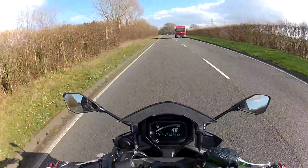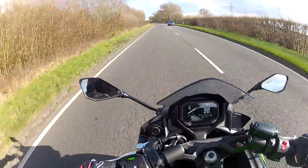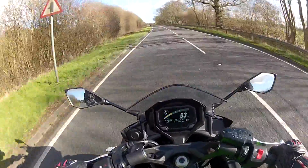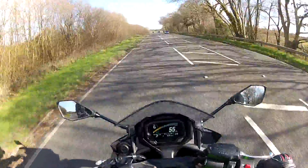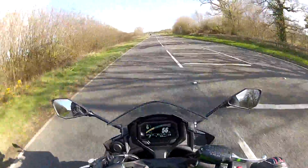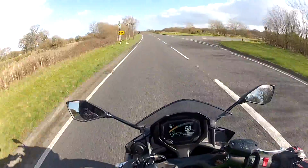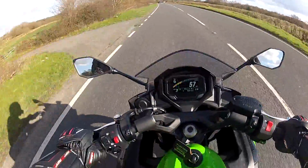So guys, we're just going to be approaching a dual carriageway in a minute, and we can take this up to a bit of a higher speed to see what she cruises like at about 70. But just taking it along at this sort of speed, it's a really nice, relaxing ride. We're in top gear now, just over 4,000 RPM. It's very nice just to cruise along. Barely any sort of tingles through the pegs. It's all very civilised, very well built.